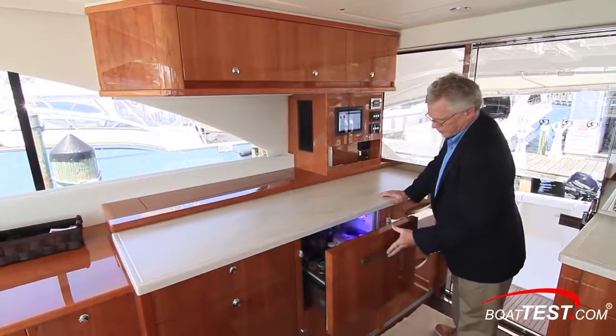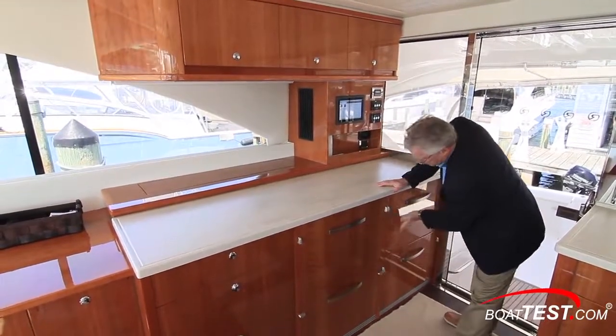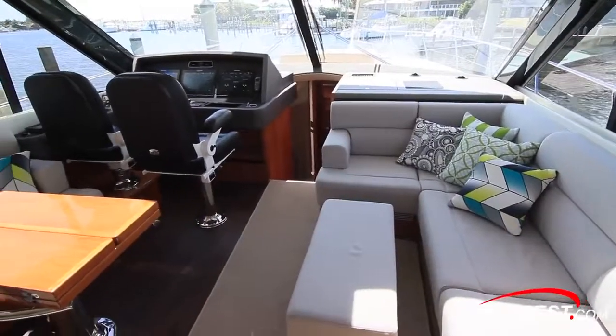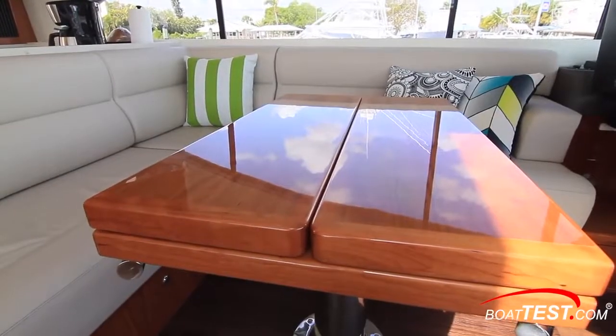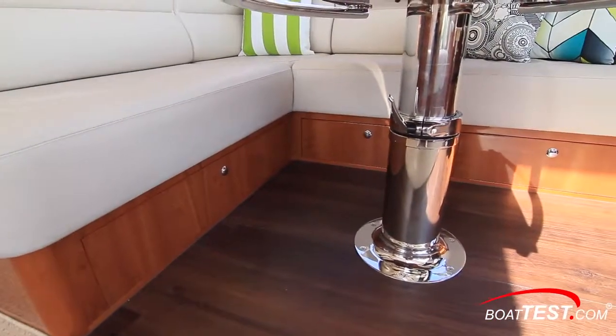To the starboard side, the galley components continue with storage and open counter space. Below is more storage as well as refrigerated drawers. And take a look at this storage space just as we step up to the salon. The salon is comfortable and well laid out with opposing seating. To port is an L-shaped sofa that wraps around the high-low pedestal table with flip-out leaves. Storage drawers are beneath. Decking is high-quality manufactured flooring.